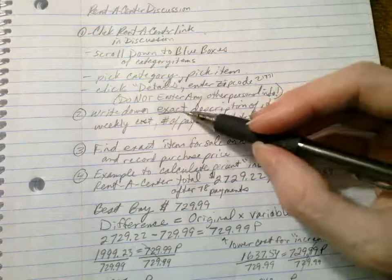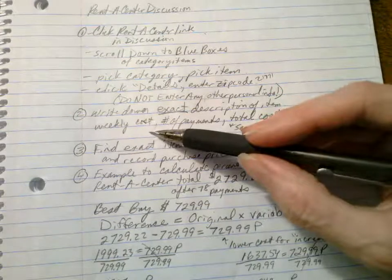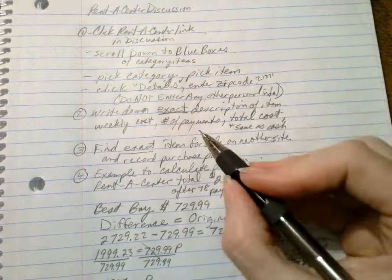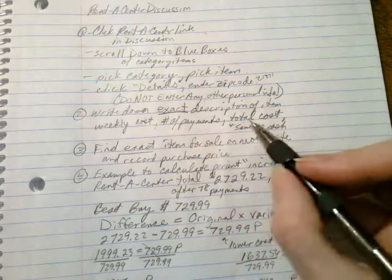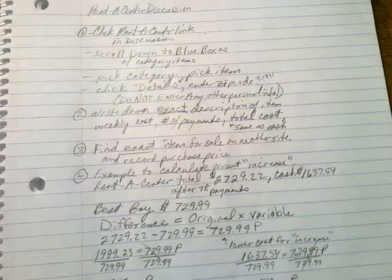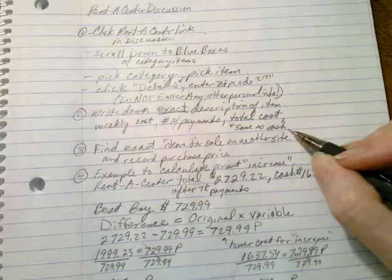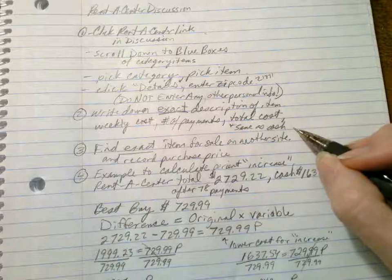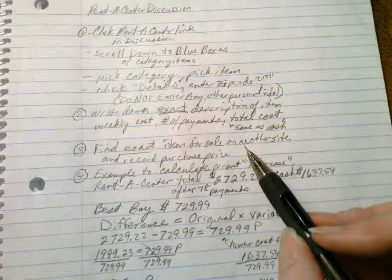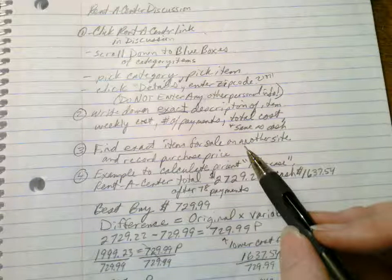So after I did that, it'll let me see the exact description of the item, the weekly cost to make payments, how many of those payments I would have to make, and the total cost after those payments are made. It also has the same as cash price. Big difference between the two, but if you go to another website, you will see how much cheaper it is to buy it from anyone else than Rent-A-Center.